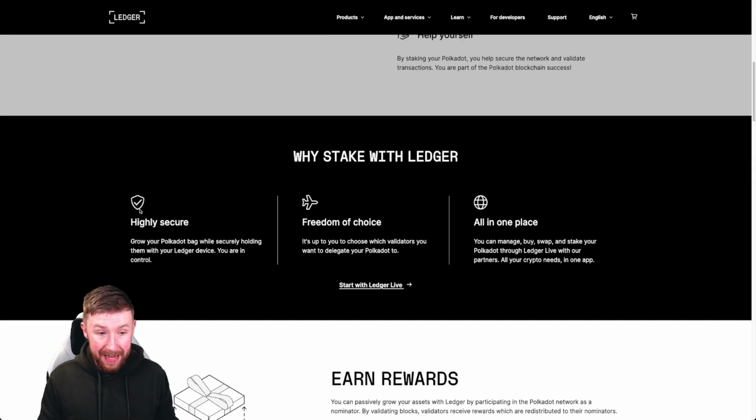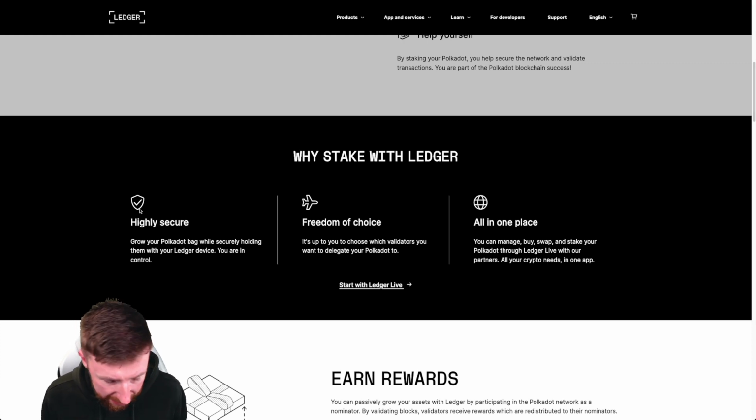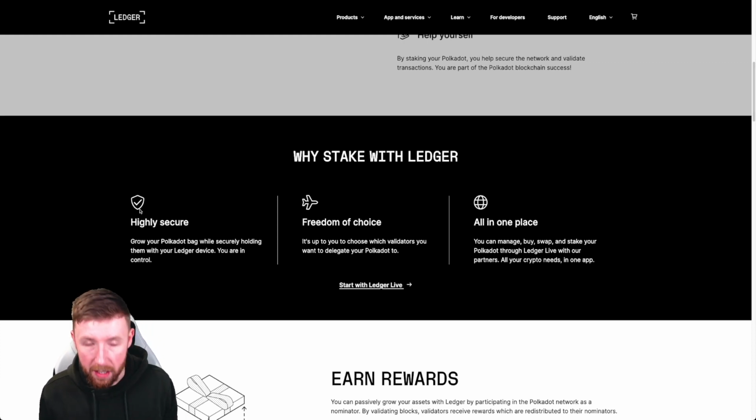It is nice. Now, the biggest drawdown with Polkadot is there's a 28-day lockup. Some have lockup, some do not. Make sure you do your research. It's up to you to do your research fully before you start doing this. Because one, you'll know how much reward you're going to get. Two, you'll know how much the lockup is. And three, what wallets to use, right?